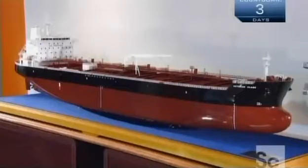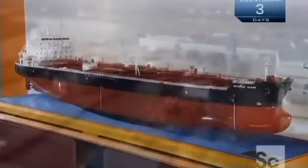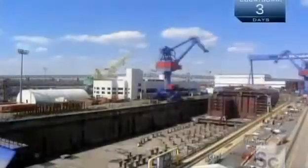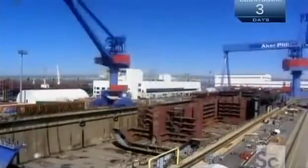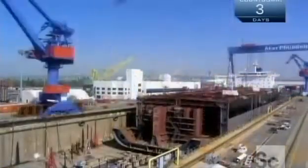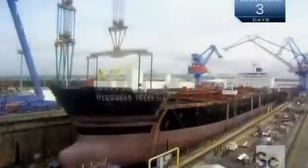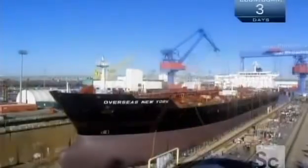The life-size version of this tanker ship will be bigger than 2 football fields. It's so big that they build it in sections called grand blocks, which they assemble by crane in a dry dock. The process takes plenty of planning and engineering.